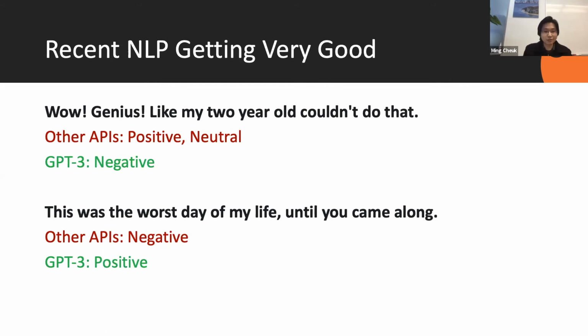So traditional, or a lot of other APIs out there, will take this and see all these positive words in the sentence, like "wow" and "genius", and think that it's either at least neutral, sometimes positive, a positive statement. But this is not really a positive statement. It's kind of negative if you read into it. And a similar example in the second one, where it's quite a negative scenario, but it's kind of flipped around with that last part of the sentence.